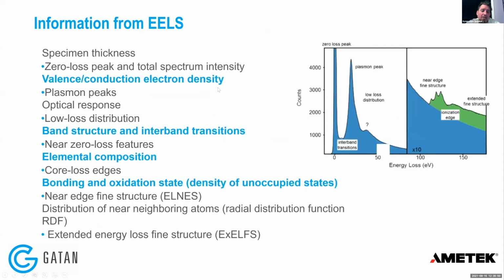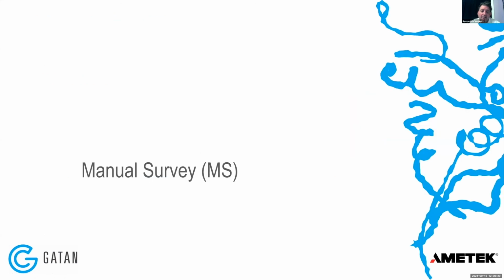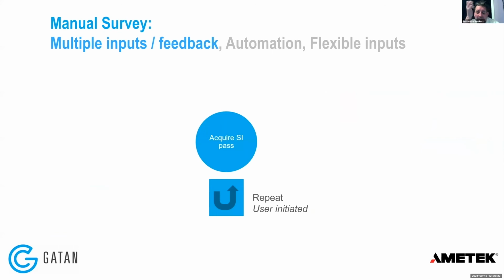So the things we can see are valence, sorry, my mouse is bad. There we go. So we can see the difference in band energies, etc. Elemental composition, bonding. So there's a couple approaches we can take.